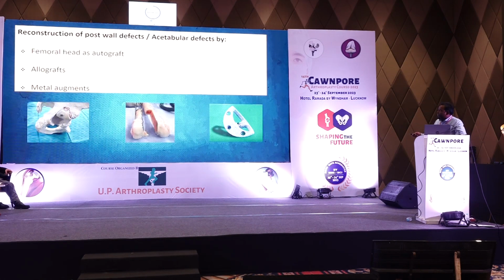For the posterior wall defect, we have femoral head as autograft and allograft, and metal augments we can use to reconstruct the posterior wall. Femoral head has a limitation, like it can resorb in follow-up. Allograft has a risk of infection, and metal augments are a very costly implant and also have a risk of non-incorporation into the bone.